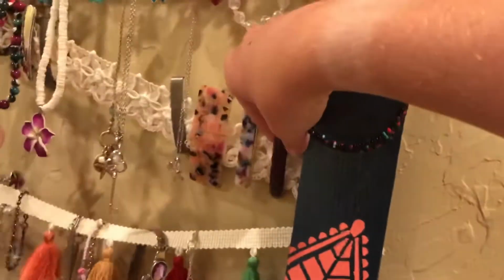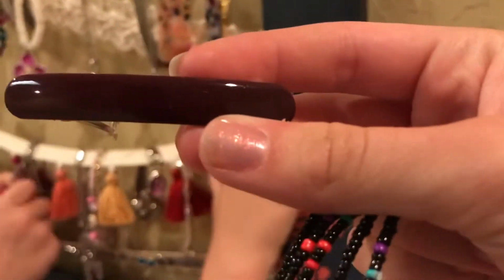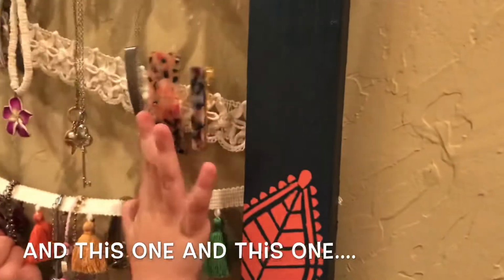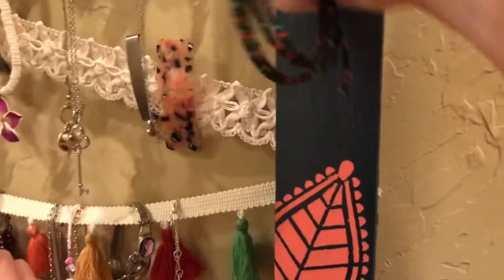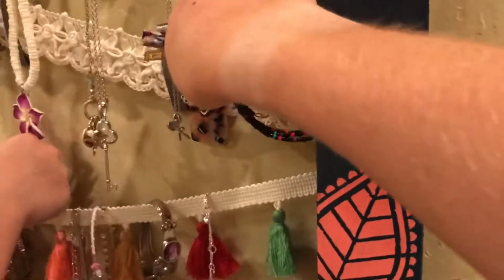And Jonas also picked this thing, this clip. It's like a maroony clip. This one, I also picked this one and this. Oh, you want all of these? Yeah. Okay. Well, he chose that.